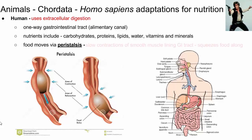Peristalsis is basically the rhythmic contraction of the smooth muscle that lines our gastrointestinal cavity and just squeezes the food along. You can think of it as squeezing toothpaste out of a tube. The muscles are ring-like, smooth, involuntary muscles, and they contract one after the other, and as they do that, they move the food along the digestive tract. That's what peristalsis is.